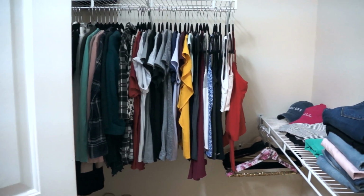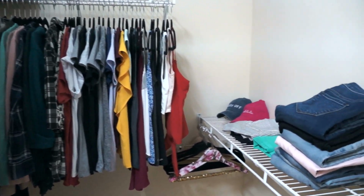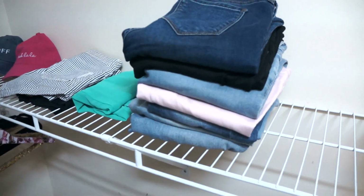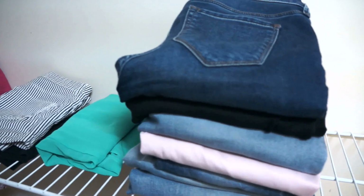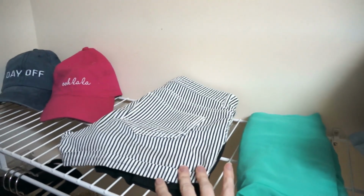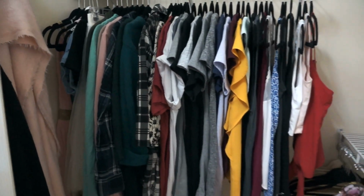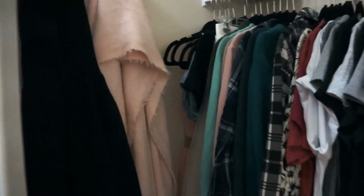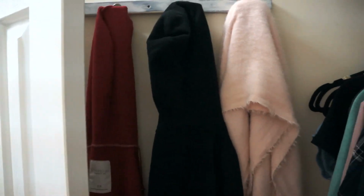All right, guys, welcome to my closet. Here is what we are working with. This is my pile of pants and jeans, and then I have a long flowy skirt here, 2 pairs of shorts, 2 hats, and then all of my shirts hang up right here. And then I also hang up my hoodies on the back of there, as well as the 2 scarves that I have.